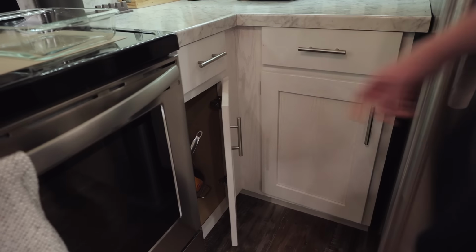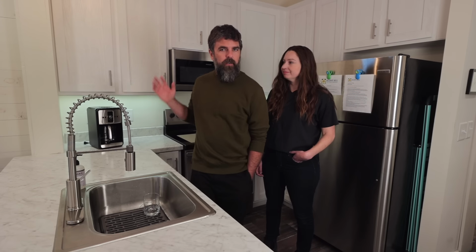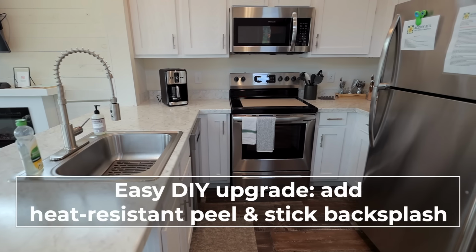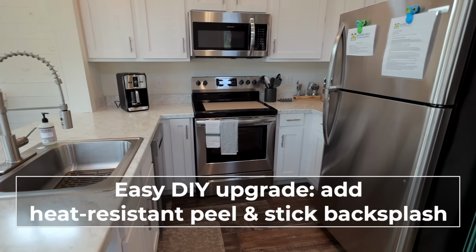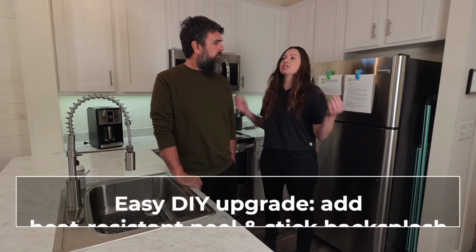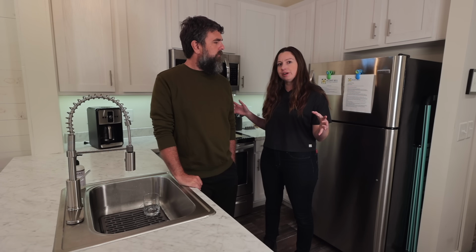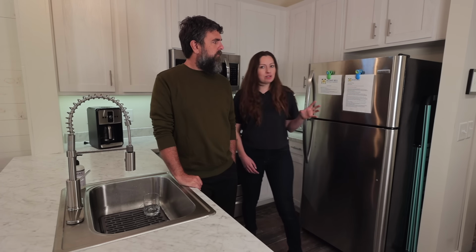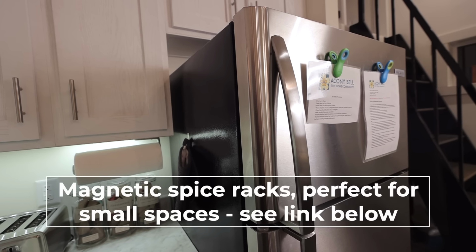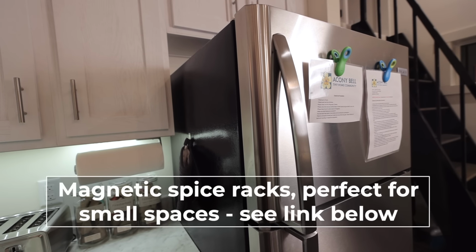Another good idea for this room is, you know, it's kind of monochrome, so it might be kind of cool to add a colored backsplash to the back wall just for that pop of color. Yeah, absolutely. Currently, I don't think there's a great place for spice storage in here, but I think you could put one of those magnetic spice racks on the side of the fridge here that's out of the way, but still very convenient for cooking.